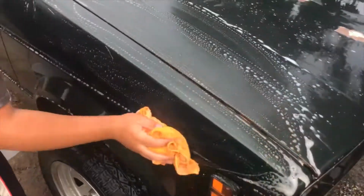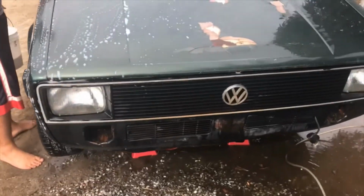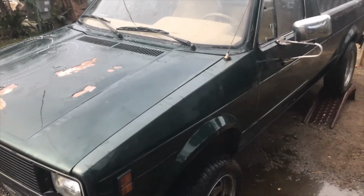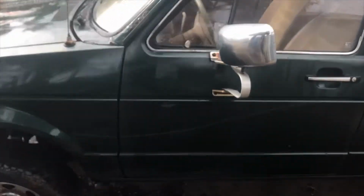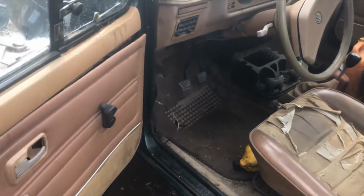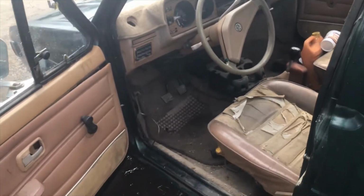I had a lot of fun with this truck while it ran. I was able to use it for work and took it everywhere, and it was a great little truck. The only unfortunate part about it is that for me, it's just too small. I can't fit in the cab of this thing, and the seats here you can't really bring back any further. I'm 5'9", almost 6 feet tall, and inside these small cabins, it's really tight.